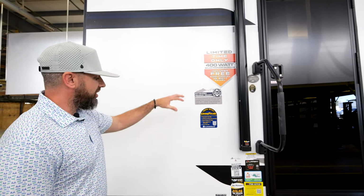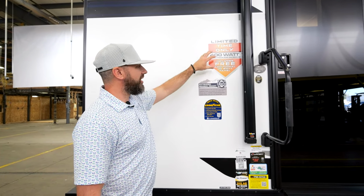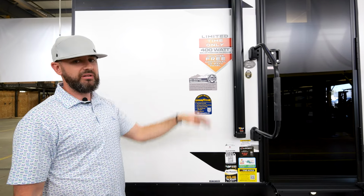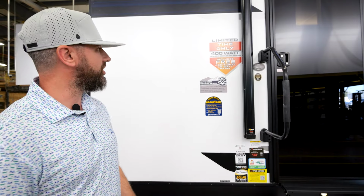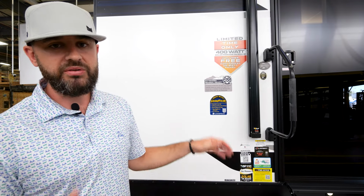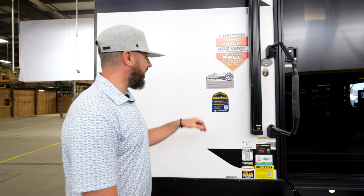All right, a couple things I want to talk about here. Up front, by the entry door, we're going to let you know you've got certain things on here. 400 watt solar. We talked about the huge solar package we've got, one of the biggest in the lightweight segment for sure. But we're giving away a free additional 200 watt panel. So on this unit, you've got two 200 watt solar panels on the roof, pre-wired to the battery, limited time only, so take advantage of that.